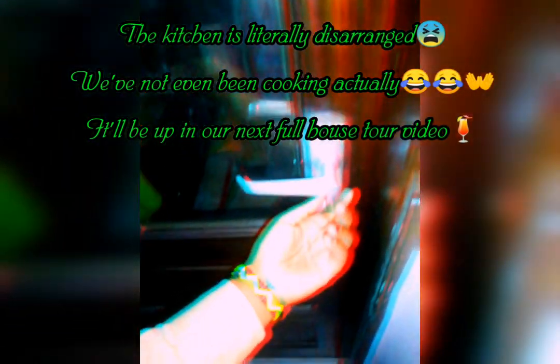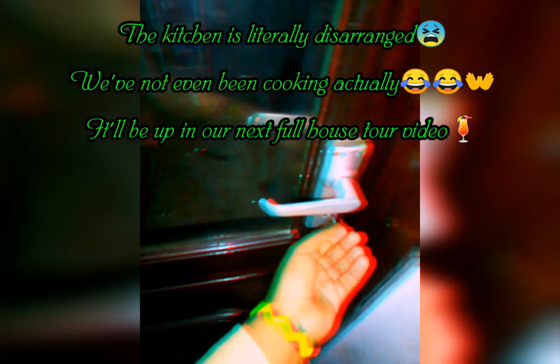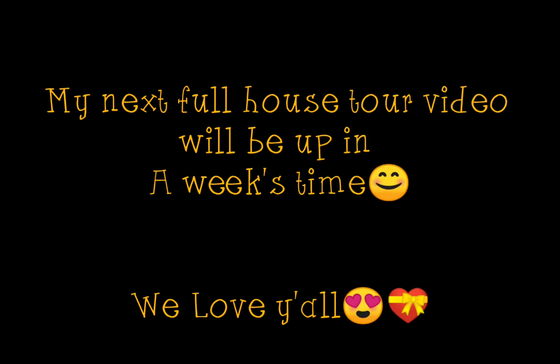You see how the house looks. We're still in the verge of arranging everything. Some of the things we have not yet unpacked, but yeah, this is the kitchen though. It's locked. I guess I really locked it, but I can't even let you get it.